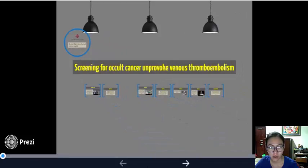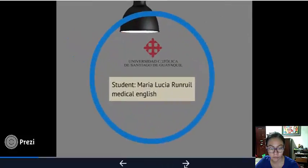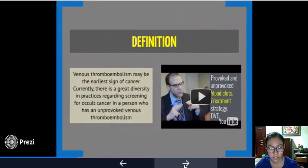Screening for occult cancer, unprovoked venous thromboembolism. Definition. Venous thromboembolism may be the earliest sign of cancer. Currently, there is a great diversity in practice regarding screening for occult cancer in a person who has an unprovoked venous thromboembolism.